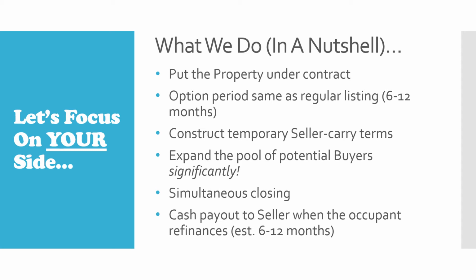But in a nutshell, these are the steps associated with the process. We put the property under contract. We set the option period up in that contract. It says 6 to 12 months, but we don't like to go over 6 months, because by doing so, we would encroach into that executory contract duration as defined by Texas property statutes.